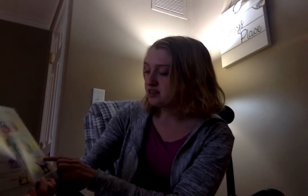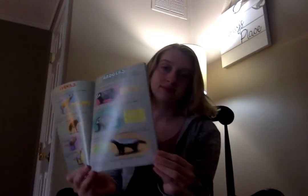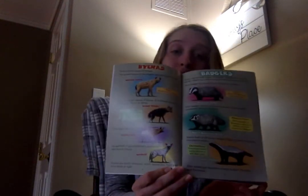About half of the honey badger's diet is snakes, including venomous snakes. And so this is the honey badger. How would you describe a honey badger? Fearless and ferocious. So those are all the different types of badgers.